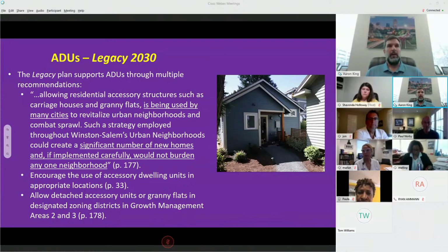So if you think about growth management area 2, that's generally our urban neighborhoods built before 1950, Silas Creek Parkway a border on the west, wrapping around those more traditional urban neighborhoods. And growth management area 3, that's our suburban neighborhoods growth management area. That's what a large portion of the city of Winston-Salem is located in, a good chunk of it, and primarily zoned RS9. But it does recommend allowing those units in those growth management areas.